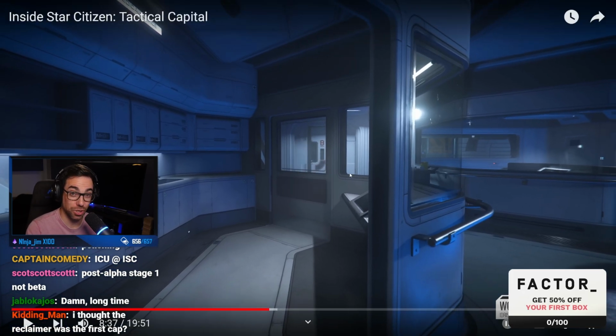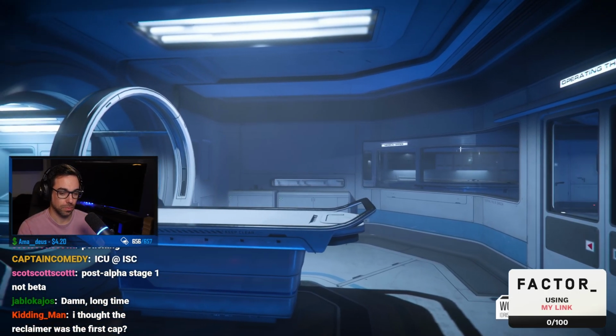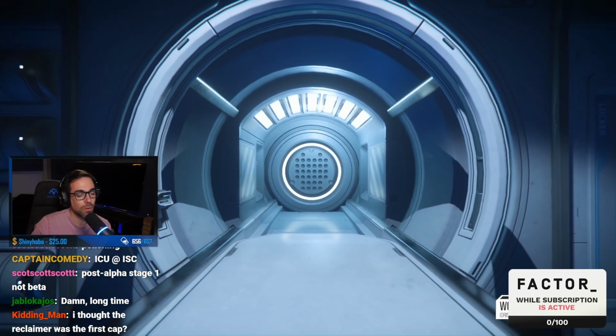Interesting, because it does look very much like the Carrack, right? The medical bay in a lot of ways. Yeah, you see a lot of similar stuff in the Hammerhead, which actually uses a lot of the Idris kit as well. And different areas have their different technical feeling.